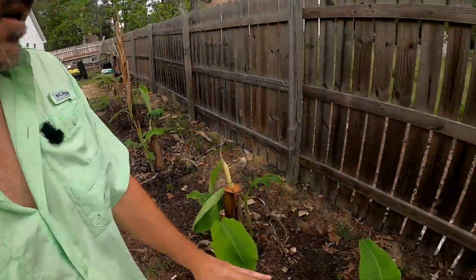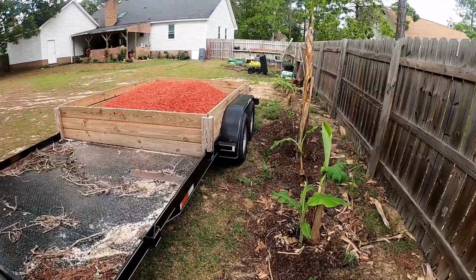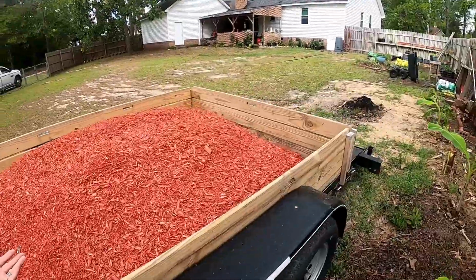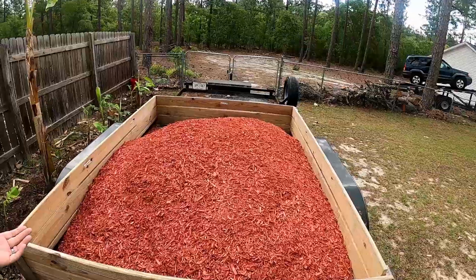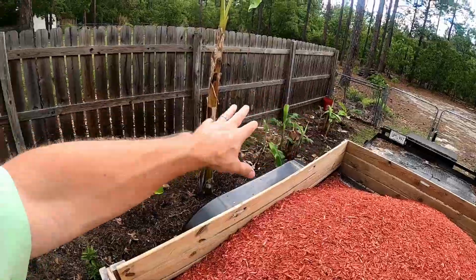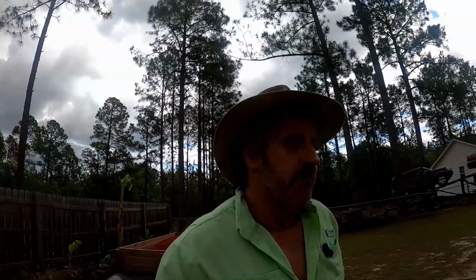But as I said, we've got lots of greenery going now, so it's just a matter of keeping them watered. Also, as you can see, I've got another project. I got home yesterday, took this trailer into the nursery, loaded up some mulch. I want to put that in around all these bananas down through here, around the ones over there, and then we'll go around the front of the house eventually. I don't know if I got enough there, but we'll try.